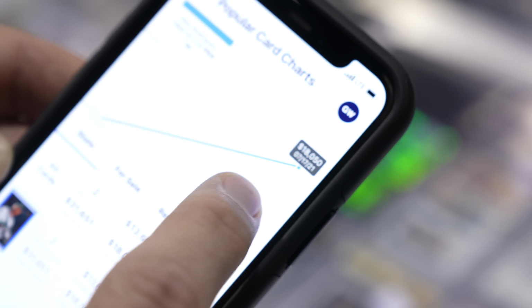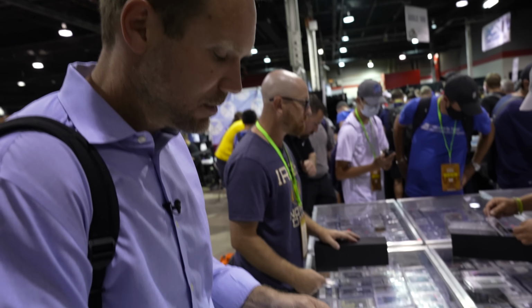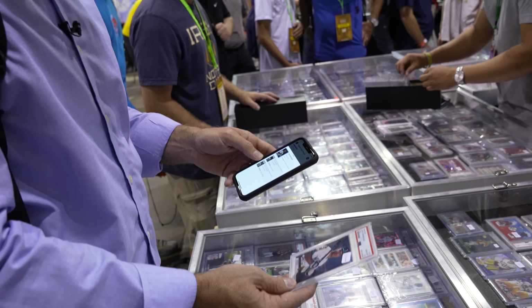So that one sold just last week for $18,000 on eBay. All right, so 25 is obviously high for the card, but make an offer. Make an offer? I'm thinking about making an offer.